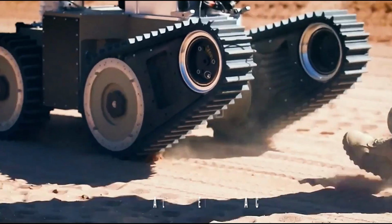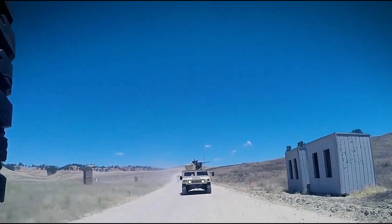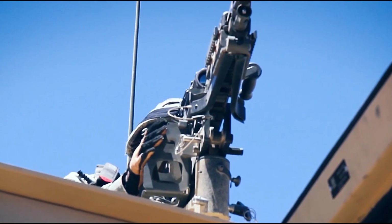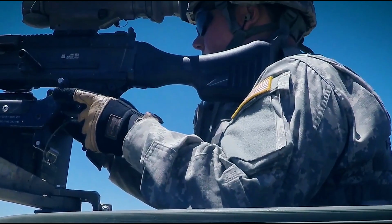This new system of the Stinger will be compatible with the Stinger Vehicle Universal Launcher, which can be used to defeat fixed and rotary wing aircraft, and also Group 2 and 3 UAS. In total, there are almost 8,000 missiles designed and awarded by 2026. However, there is no deadline for when they will be ready for operation.